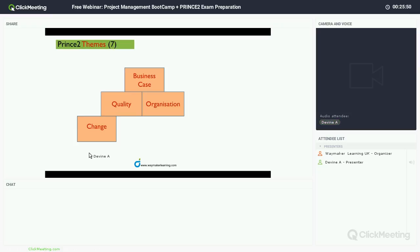Risk, as I said earlier, is a major thing. We've spoken a bit about risk this evening. Another major thing is plan. In Prince2, you cannot run a project without planning. There's a strong emphasis on planning in Prince2, and also progress: how the project moves from one stage to another. There's a defined structure in which projects progress from one stage to another. That's a strong thing that runs through Prince2, and every Prince2 practitioner must understand that.